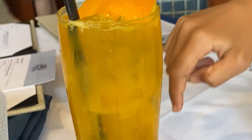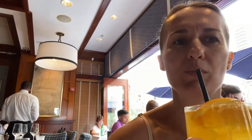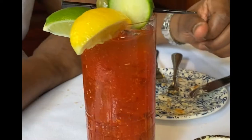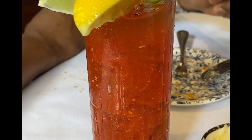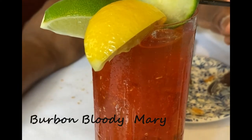And here is my drink. It looks like a juice, but my cocktail is really cool. It's an orange. How is it called? It's called Gran Mimosa. So let me see. Really good. What a great drink. Bourbon Bloody Mary. Some lime and cucumber.